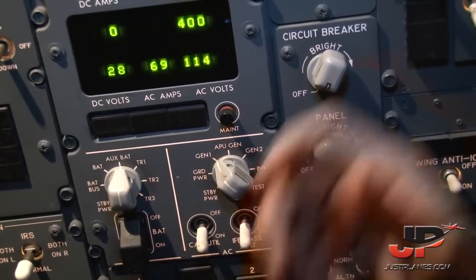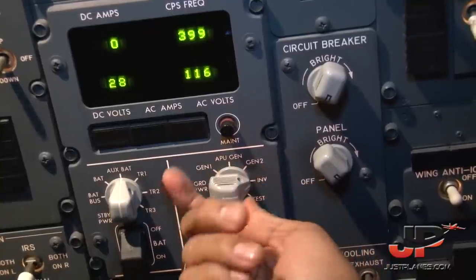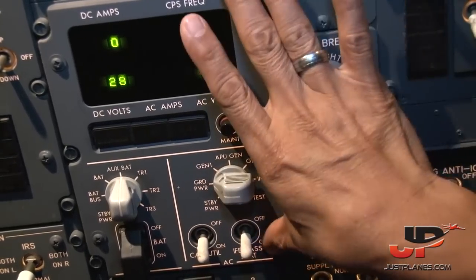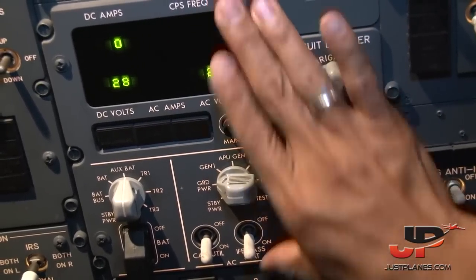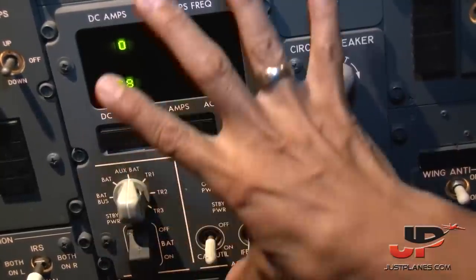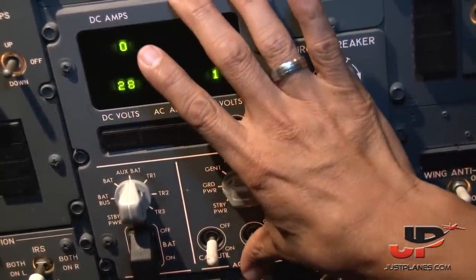And there's no preset position. If you want, you could just cycle it. There's no requirement to go through and see what each component is doing, because if the system does not function, then you do have lights that are going to tell you what's going on. So there's really no requirement to monitor all of these systems, they all self-monitor.